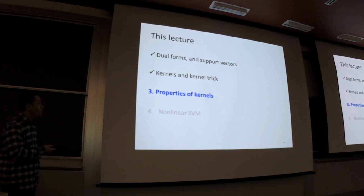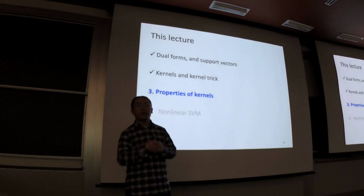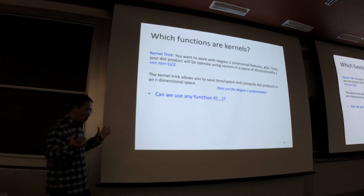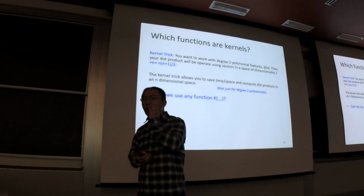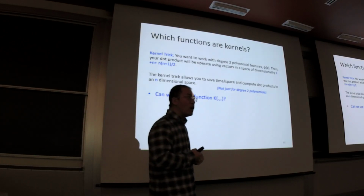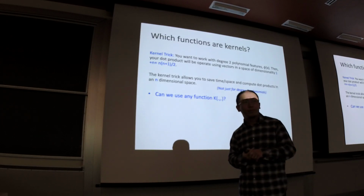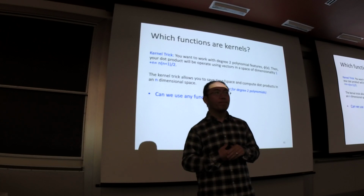Okay. So next, let us look at the properties of kernels. In other words, the properties of kernel functions. There are some good properties of kernel functions. And I want to ask, are any functions kernel functions? Can we use any function of 2 input vectors as a kernel function? Any idea? Just give me a guess. What's your intuition?